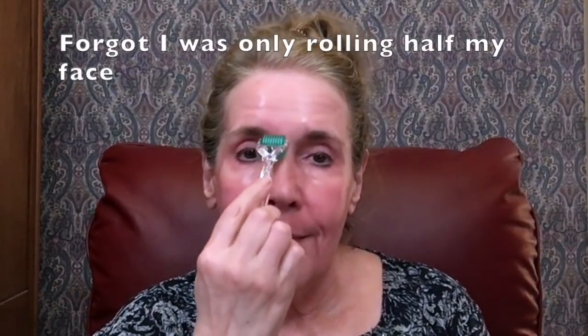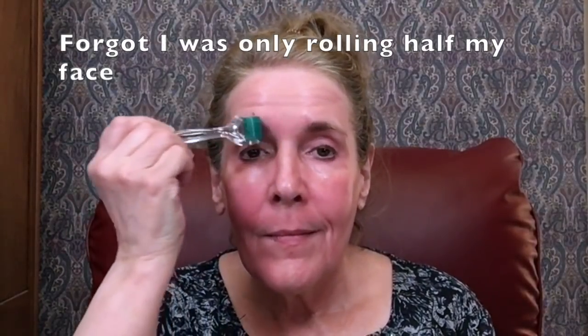The first Sunday of every month, I use the 0.5 millimeter derma roller, and the rest of the Sundays, it's the 0.25. You can get collagen production with the 0.5. The 0.25, which I use most of the time, does not produce collagen. It just makes little tiny channels. And I used to use the 0.5 more often, but I heard from Penn Smith Skincare, and I'm going to link all these channels below, that you really only need to use the 0.5 once a month or every 4 weeks.